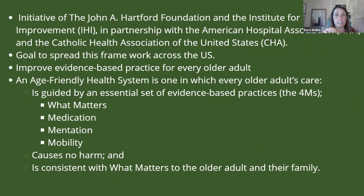Mentation. So we need to assess their dementia as well as depression. And then mobility. So we need to assess their mobility, which we do all of these things anyways. Also, their goal is to cause no harm. And they want to spread this across the United States so that as healthcare providers working with older adults, we're more consistent with what matters, and we're trying to catch these problems with medications, these people that are at huge falls risk, but the primary care doctor never asked the right questions or does a screen or anything for it.